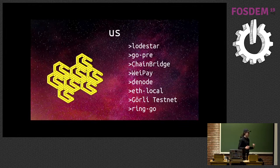So a little bit about us in ChainSafe Systems. We're a 23-person blockchain research and development shop. We only do work, though, on Ethereum, and recently we've started working on Polkadot. So these are our projects that we're currently working on. They're all fully open source. You can check them out at github.com/chainsafesystems. It's all there. So Lodestar is a beacon chain client in TypeScript that we're working on.